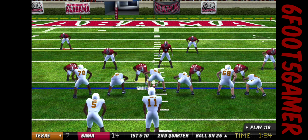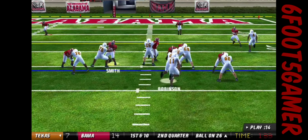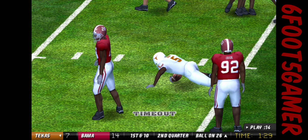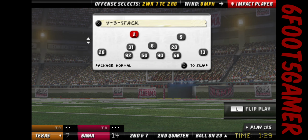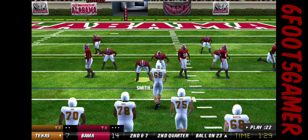They line up in the shotgun. They snap it to the back. He jukes him. Tackle made at the 23-yard line. The Longhorns take a timeout, and they'll have 2 remaining. It's second down and 7 to go. Ball on the 23.